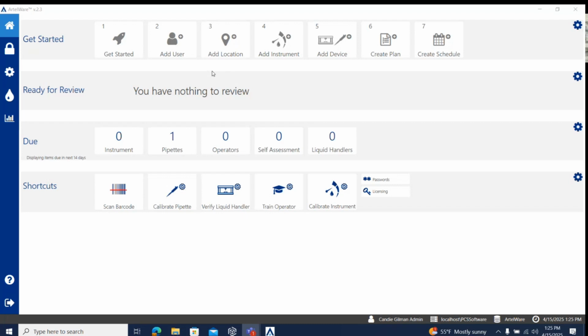I don't know how many of you use crock pots, but I like to equate the preparation of the software to preparing ingredients for a crock pot. All the work happens up front, and then you throw everything into the crock pot and you press go. So all of the work happens in the software up front, where you're adding your users, you're adding locations for where your automated liquid handlers might be located. You're adding your MVS instrument, which is a one and done type of task. And then you're adding devices and plans. So I've already done steps 1 through 4.